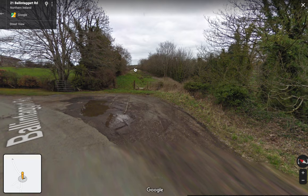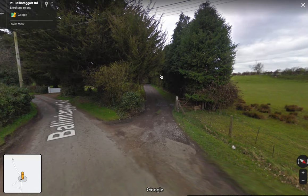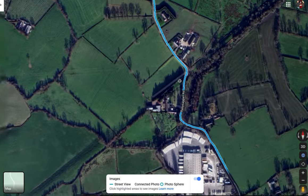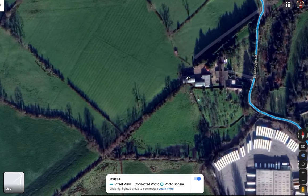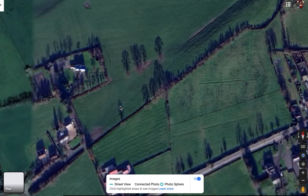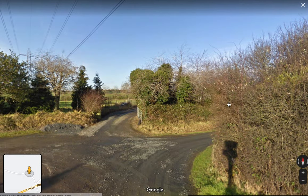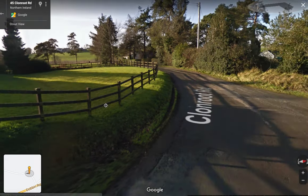And you can see there the path of the old railway, as clear as anything. I think the trains went across and down what is now that lane. Very cool. Some of these houses look a little close to the line there. There's a farm building there that would probably need to be moved. Bit of an embankment still intact. Clonroot Road. Not much left of the old railway there.